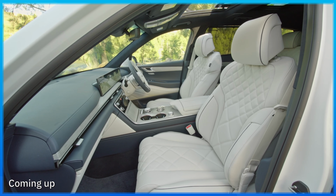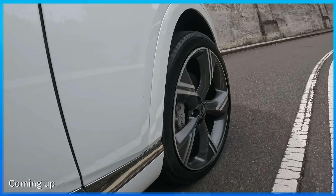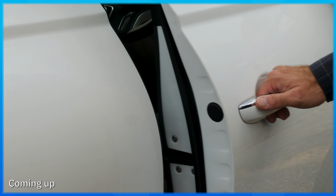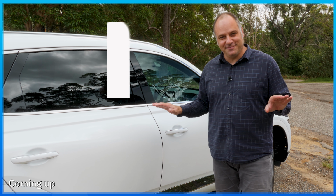It's about the choice of materials, the carpets, the leathers, the stitching. And I'd like to be able to just remove all of that with the touch of a button. Closes electronically, never have to hear one of your doors being slammed again.